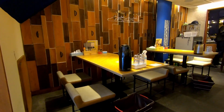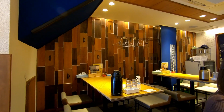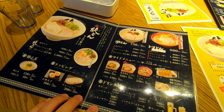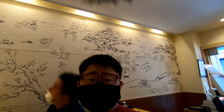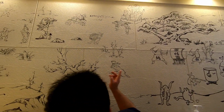Alright, so this is the inside of the restaurant. It's aesthetically pleasing. It's kind of like the Budo vibe to it. But yeah, this is me holding the menu. I'm gonna get this lunch, but with an extra topping on it, and you can have different kinds of ramens here if you would like to as well. But yeah, I'm kind of enjoying the inside. This side of the wall has like an interesting kind of painting. I'm not sure what it is, but yeah, it was handwritten.